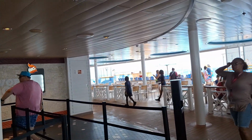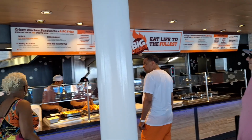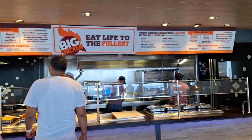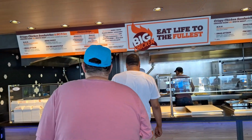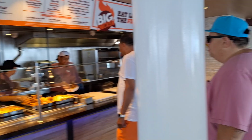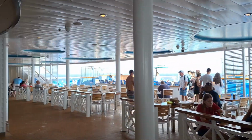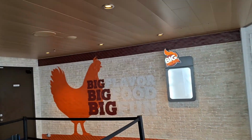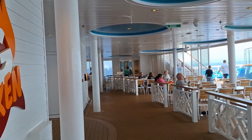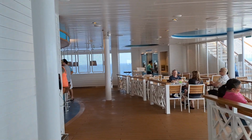Famous basketball player Shaquille O'Neal is the ambassador for this ship. Actually, I do believe the Mardi Gras, but this is his Big Chicken complimentary restaurant. They serve breakfast and lunch, and I believe they are open up to some hour for dinner. Don't quote me on that because I'm not exactly sure. Okay, so that's the complimentary eating places on the Lido deck or Deck 16. Actually, that's not all of it. I'll be right back to show you the street eats.